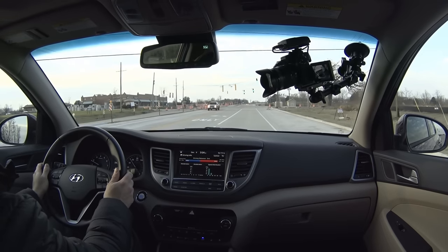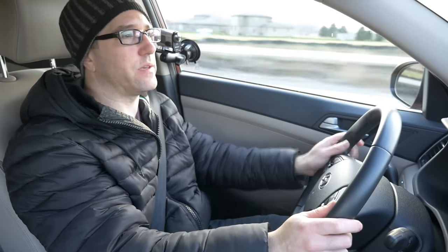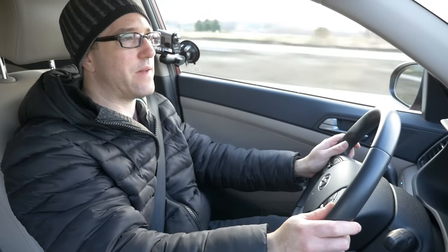Ride quality in here is pretty good. It's well dampened. You're going to get a good balance of a little bit of sport versus a little bit of ride comfort. It's not a totally isolated driving experience. This does not have that luxury car feel, but it feels like it's driving like a mid-size sedan.